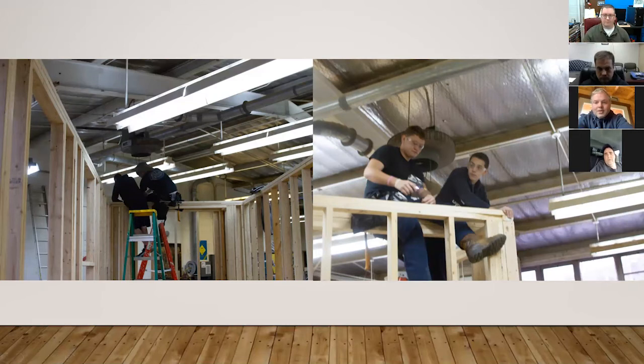Let's see. Go ahead, Mr. Carter. I'm sorry. I was just kind of blowing the picture up to get a better idea of what was going on. I think that's just that left side there. They're working on the pop out. I don't think we've mentioned that yet.